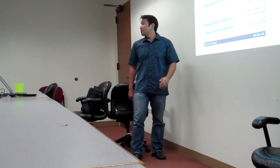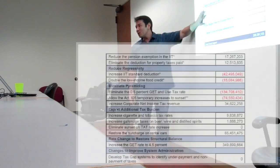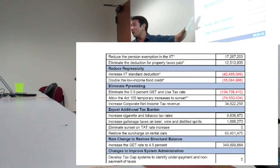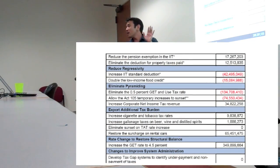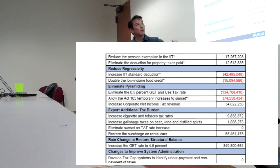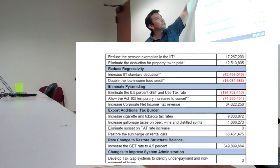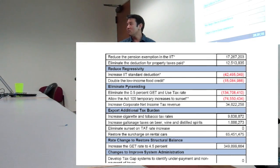I'm not going to go over this in detail. I'm almost out of time, but there are some of the major recommendations that came out of the Tax Review Commission on how to make sure we can meet that $300 or $400 million shortfall every year over the course of the next couple of decades. They had things like reduce the pension exemption on the individual income tax.